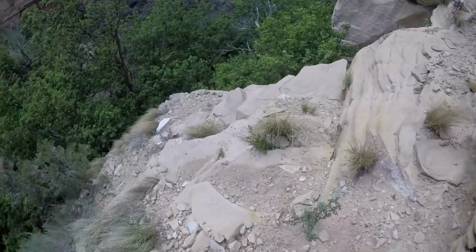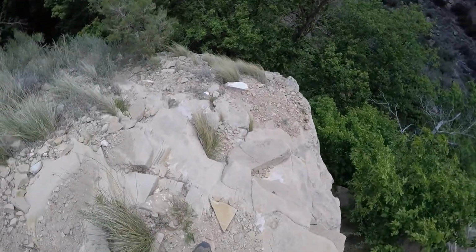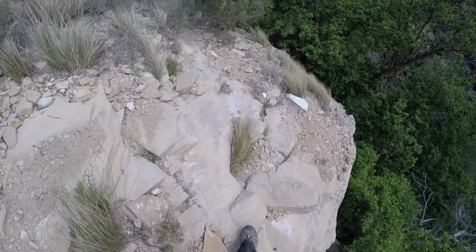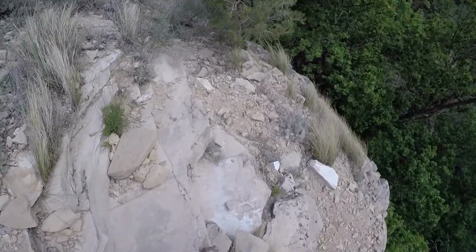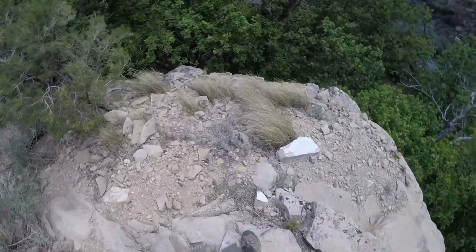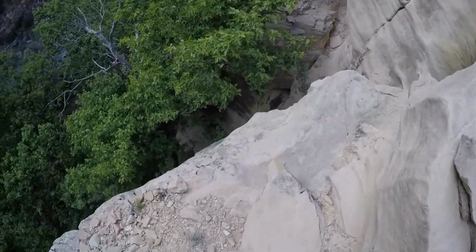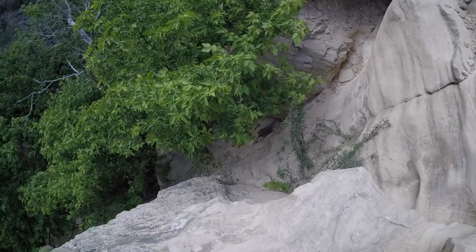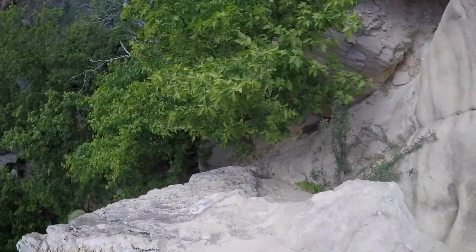Down climb right here, but that's the bottom, so we're almost there. Yeah. All right. Gotta lower the packs one more time.